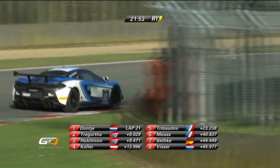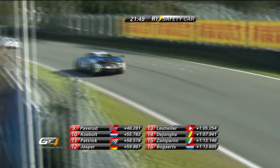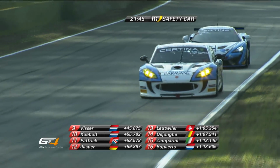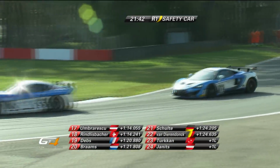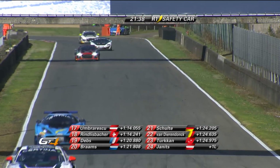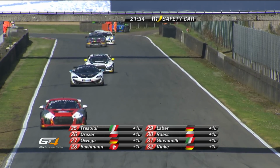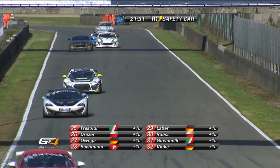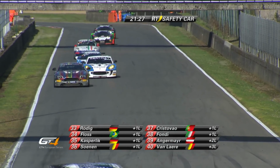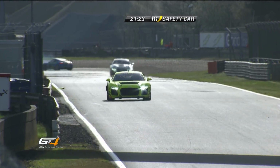No yellow flags there as Tregurtha kicks up the dust. Tidy line behind him from the McLaren in the hands of Finley Hutchinson. Signalling, no FCY board, no full course yellow coming as yet. And yes, they're backing off now. The safety car out onto the circuit. And let's take a look at the replay.